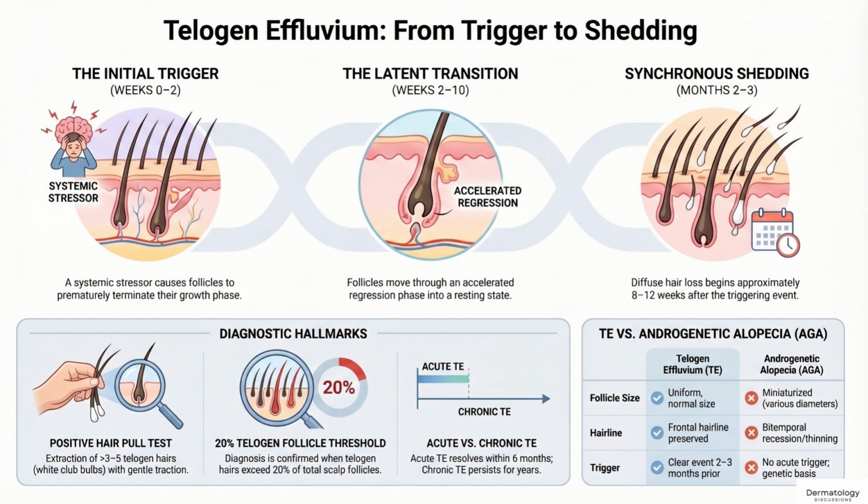I always visualize this normal cycle like a massive bustling factory. Anagen is your active assembly line. You have 85 to 90% of your workforce on the floor, happily building hair shafts day in and day out. I love that analogy. And telogen represents the 10 to 15% of workers who are just taking a scheduled break in the break room. Right. They sit there resting for about 3 to 4 months before the hair is naturally shed and they go back to the assembly line.